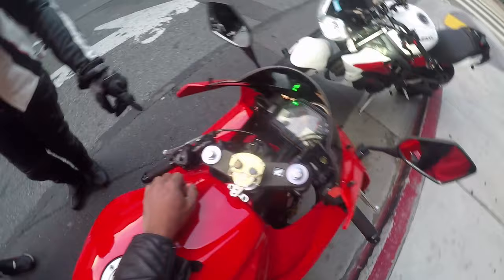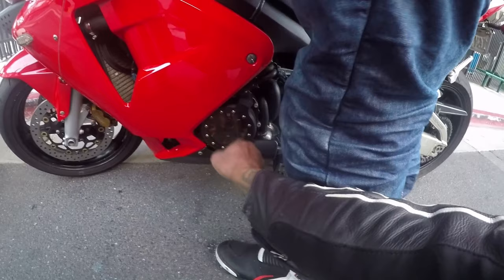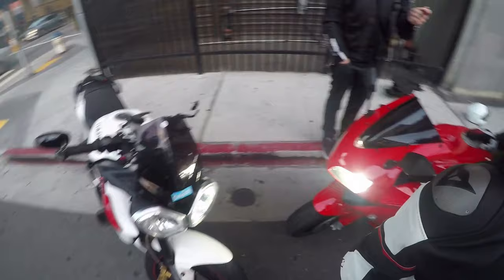You got a light out, bro. And then I think the coolest part of this bike is that exposed clutch, almost like the Ducatis right here. That's really cool. You can kind of see everything, all the internals and whatnot. And then this custom paint job, it's almost like a Ducati red. It's really bright. So that's cool.